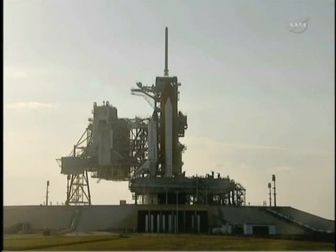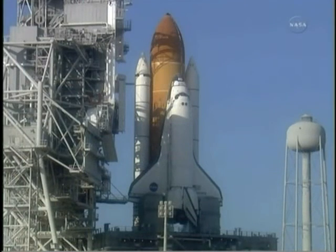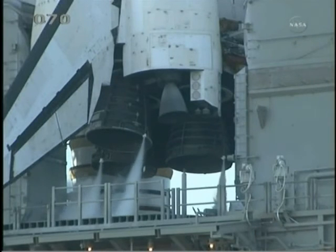T-minus 1 minute, 30 seconds, and counting. All systems are go. About 90 seconds away from the launch of Space Shuttle Discovery on her final mission. T-minus 1 minute, 10 seconds, and counting. The liquid hydrogen tank inside the external tank is now at the proper flight pressure.